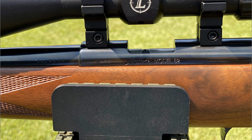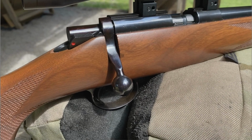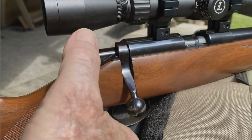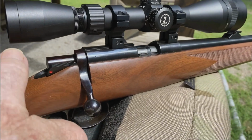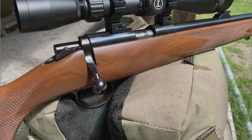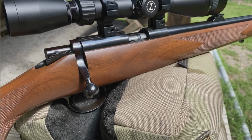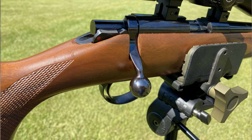The trigger is fully adjustable. This one breaks at about 2 pounds. It has a rolling type safety that works very well and blocks the trigger. One thing I like about this Kimber safety is that even when it's on safe, you can open the action and clear the round. This is a unique action to Kimber of Oregon.